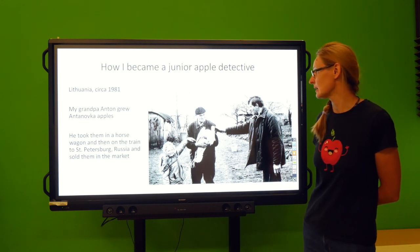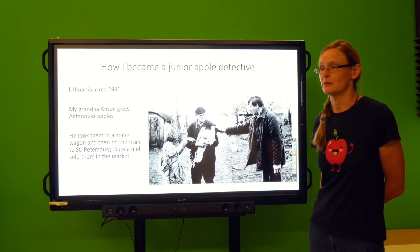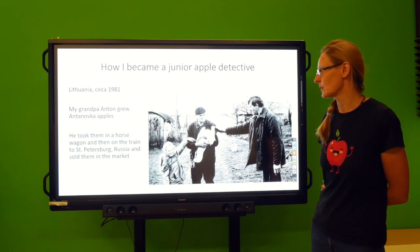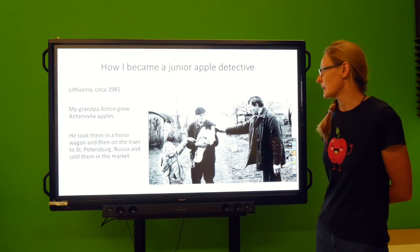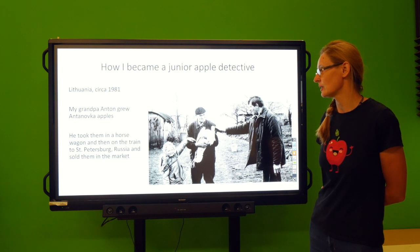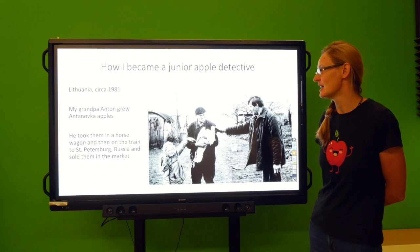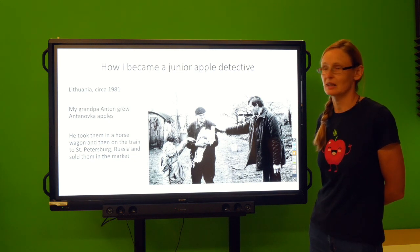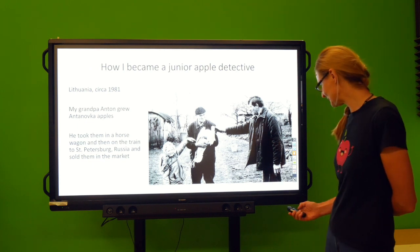So what Grandpa did, we used to find him in the root cellar sitting during the fall and winter and even early spring sorting the apples. He would go through the apple boxes and take out the ones that were starting to rot. In the fall, they had more apples than they could consume, so Grandpa would take them on a horse wagon to the train station. He never learned how to drive a car, so he would ride his horse to the train station, get the apples on a train, and take them all the way to St. Petersburg, Russia, to sell them in the markets.